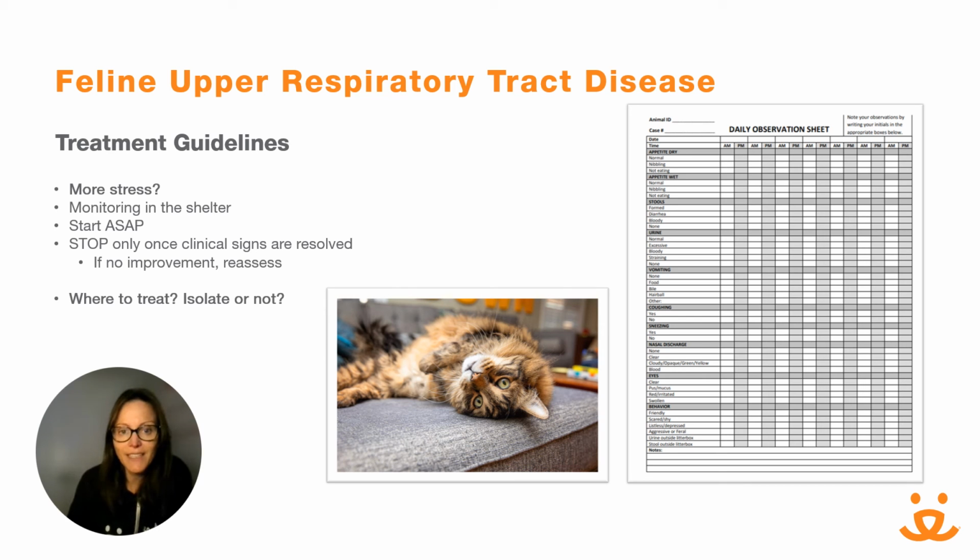Have kennel side observation sheets, train staff to recognize clinical signs, and make sure the information is entered on the sheets. Treatment should be started as soon as clinical signs are noticed. One study showed that kittens entering a shelter with clinical signs of URI and receiving treatment within the first 24 hours were clear for adoption 10 days sooner than the ones receiving treatment after that.